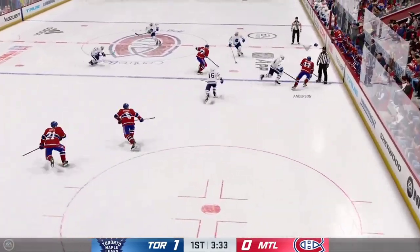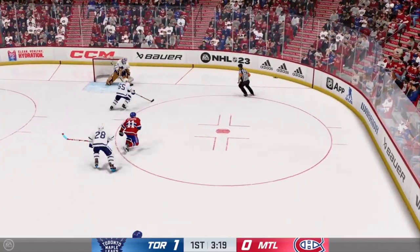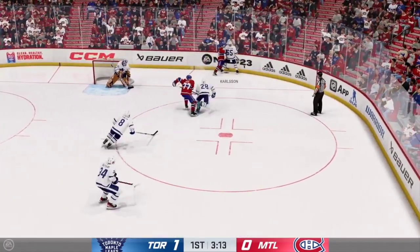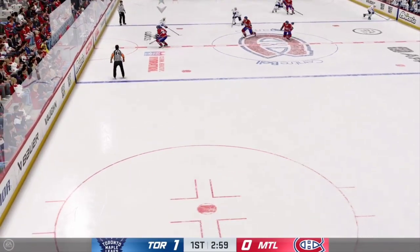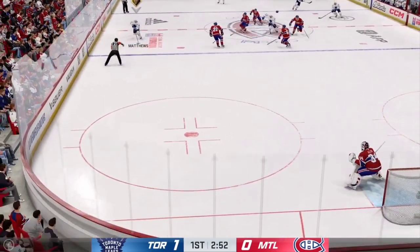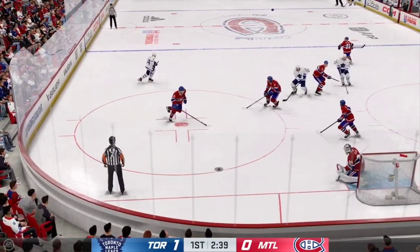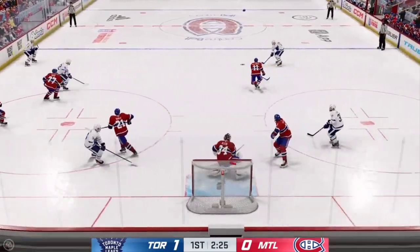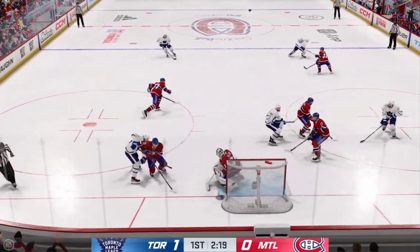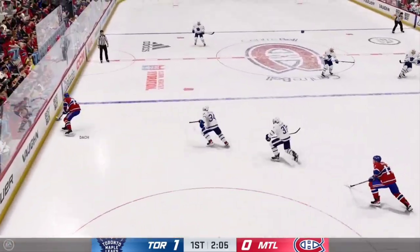Montreal's got the puck in their own end. Fires it into the offensive zone. Along the boards, they battle for the puck back and forth. Voracek's got it through center. The Leafs carry it along the wall. Sends the pass down low, and sends it just out of reach. Puck sent across the blue line, and a great read to turn that play aside.